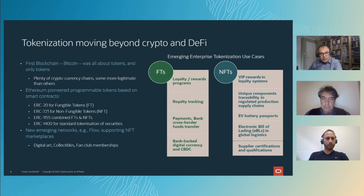In global logistics, we're beginning to see electronic bills of lading leveraging NFTs as well, because it's a negotiable document that defines who owns the products and who's got custody: shippers, carriers, freight forwarders, customs, etc., all of that. And those documents have to get updated according to a very specific life cycle. In more general supply chains, we're seeing interest in having supplier certifications or qualifications represented essentially as NFTs as well, and a number of others that we'll touch on.